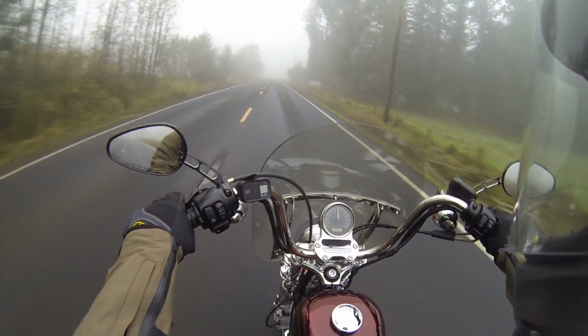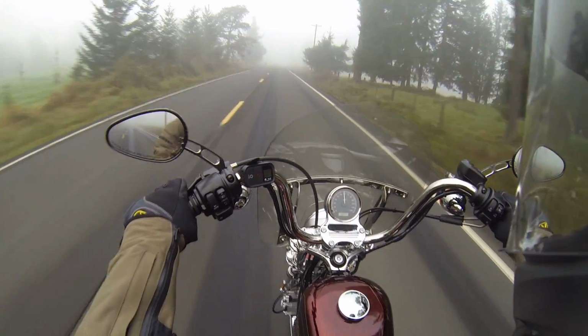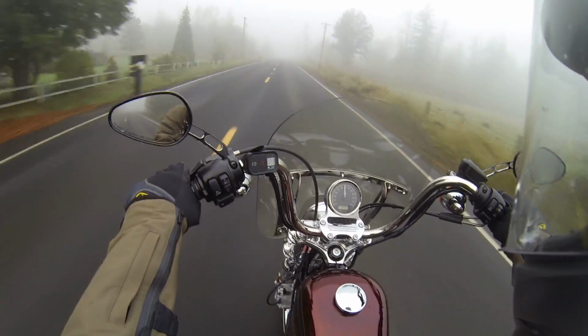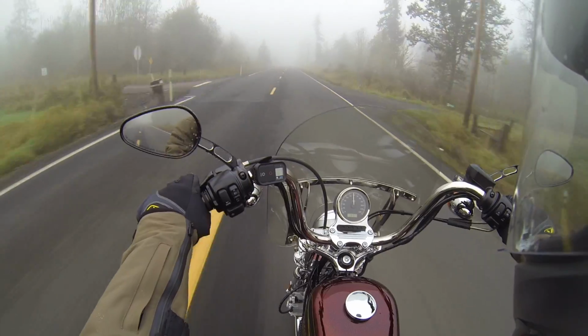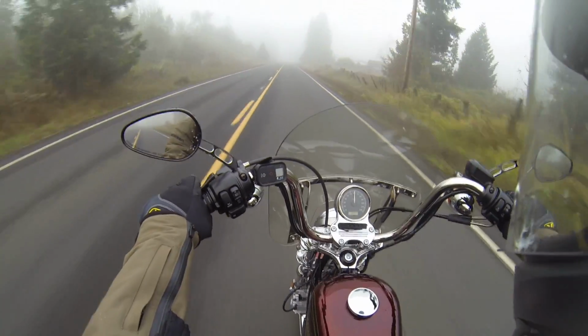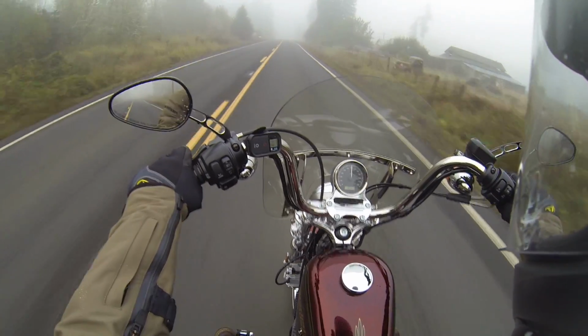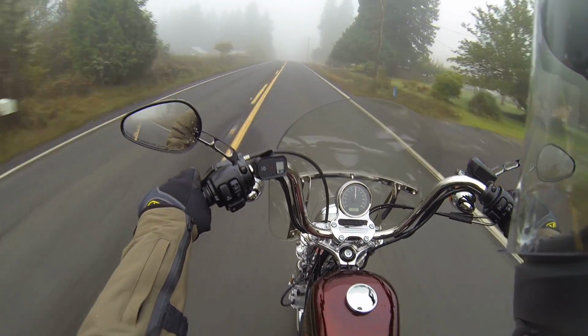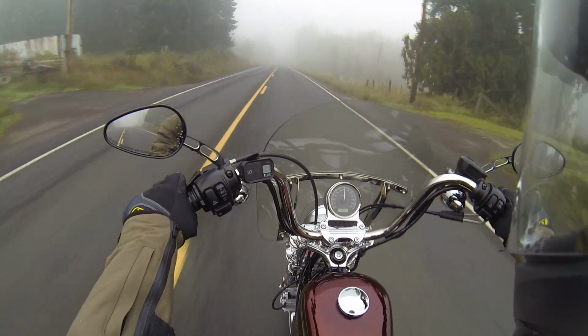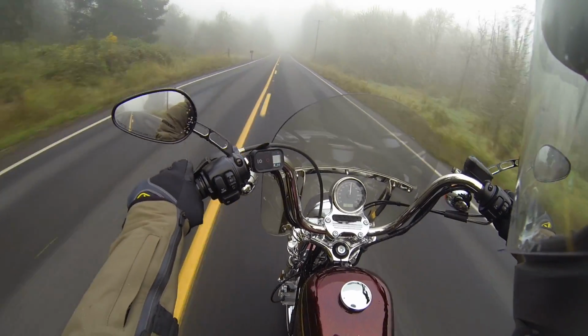It's pretty freaky when you think you got it clear, and you pull out, and all of a sudden you just see the silhouette of something pulling out of the fog. It's crazy. Anyway, I didn't really have much to talk about this morning. I just thought I'd turn on the camera to show you. It looks like shit out here this morning.